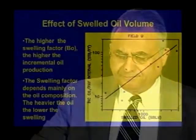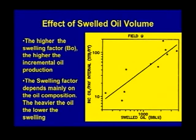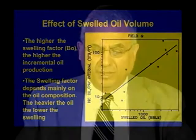The incremental oil increases with the amount of oil that swelled. The higher the swelling factor, the higher the incremental oil production. The swelling factor depends mainly on the oil composition. The heavier the oil, the lower the swelling. So one can say that this process is more amenable to light oils.